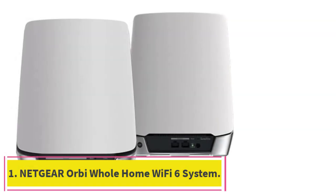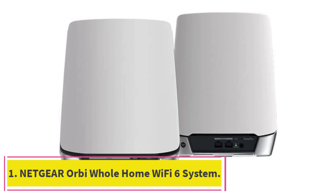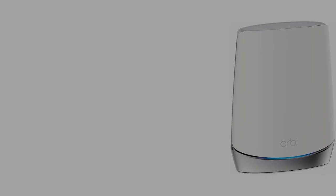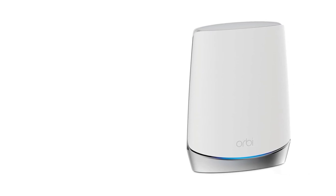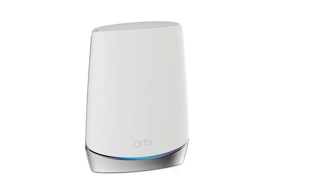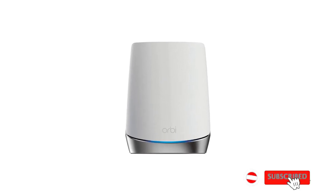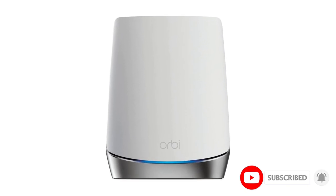Starting at number 1, Netgear Orbi Whole Home Wi-Fi 6 System. Even though Netgear is primarily known for budget-friendly network devices, there are a few options designed by Netgear, such as the one mentioned below, that are more suited for a premium range. Such options are perfect for professional use. Coming up next, we have the Netgear Orbi Router Modem Combo.